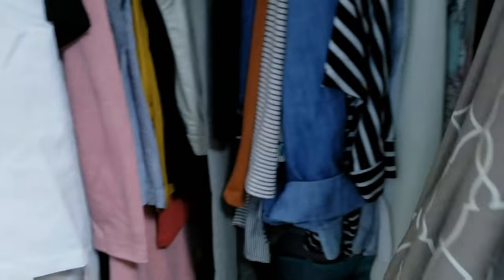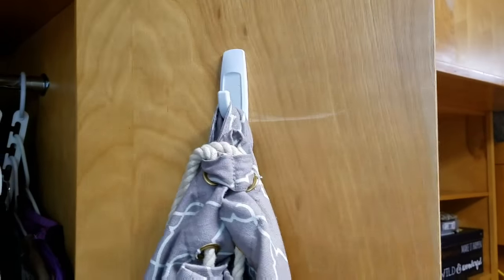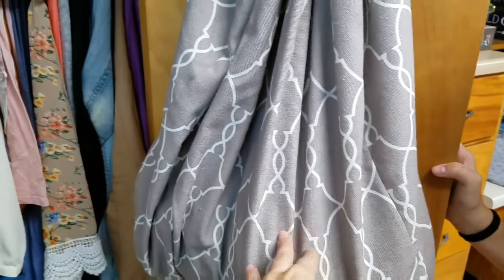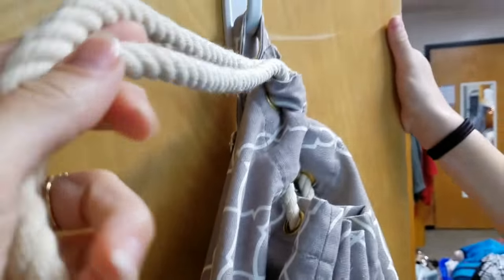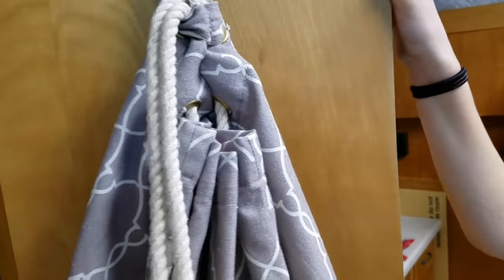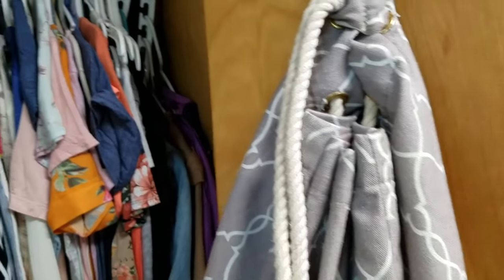Next is her closet. Command hooks are her best friend. Right, Ryan? Mm-hmm. So this is her laundry bag. This is where she puts all her dirty laundry. It's actually kind of like a drawstring backpack, so she throws it on her back. This year she has to go down 3 flights of stairs to get to the laundry room. So having a little backpack to throw her laundry in and to bring her clean clothes up is helpful.